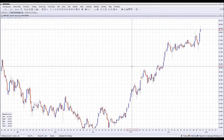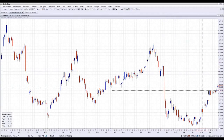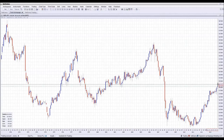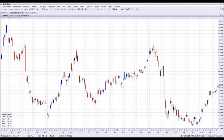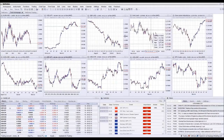Looking at the GBP Japanese yen, big week for it last week, up 200 pips. We're on our highs on the GBP Japanese yen. So the yen is weak across the board, and as you can see, we're hitting a previous support level, maybe anticipated resistance right here. So I'd really keep an eye on it to see if it does continue to take off this week on the upside. That should give you a good basis right there.